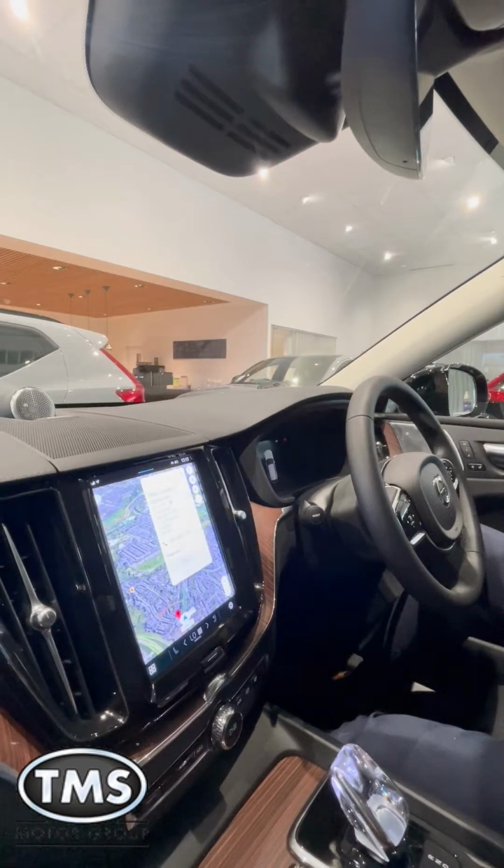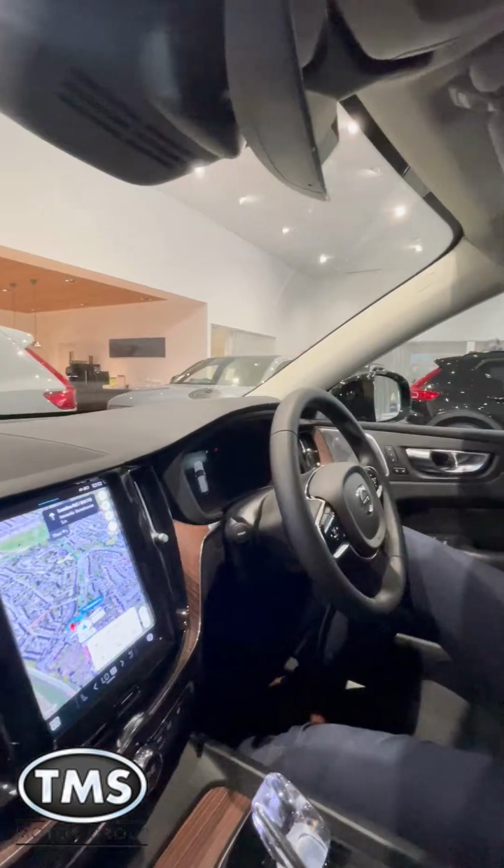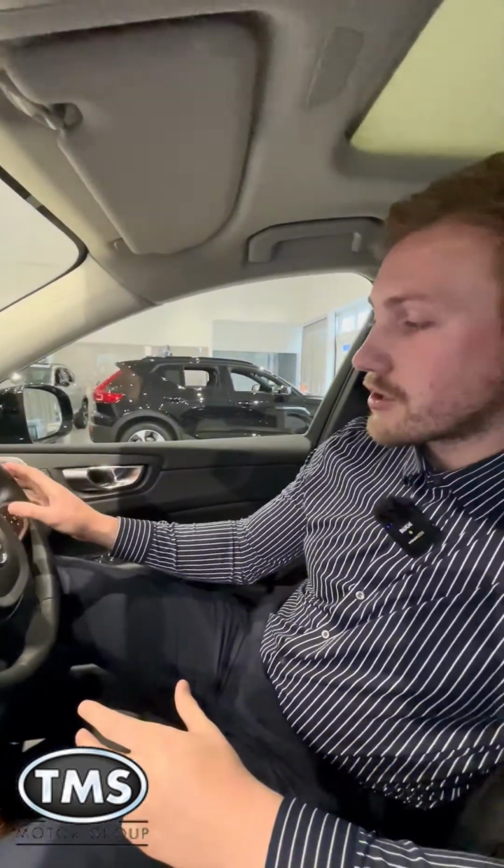Navigating to TMS Coventry, Volvo cars. There we go, as easy as that. So it used to be hands-free in the sense that you could press a button and ask the car to do something. Now it is fully hands-free. You can just say, "Okay Google, what's the weather like in Coventry?"